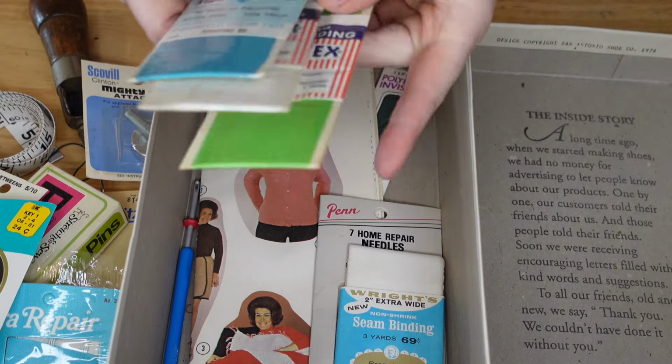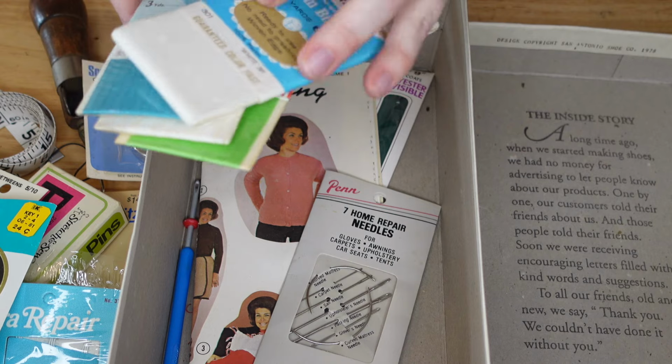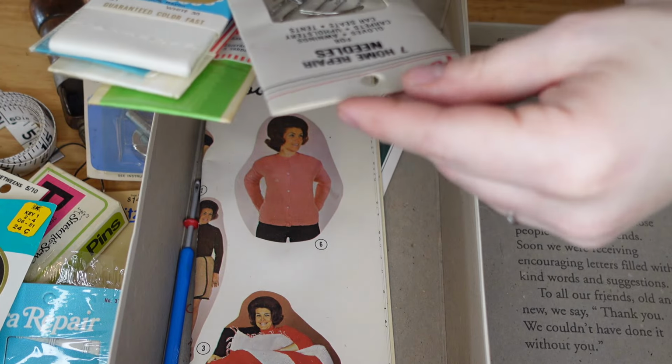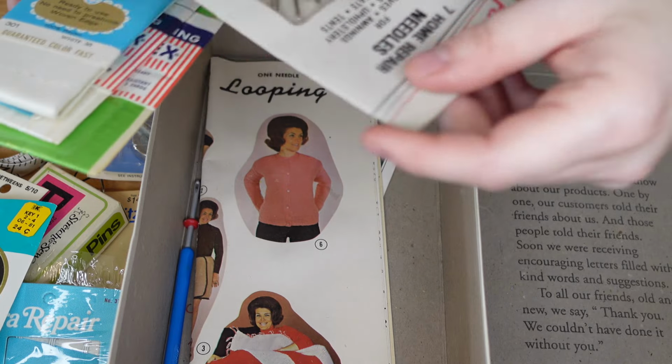Some really cool colored binding. I like this bluish teal color. Some more binding, just different thicknesses. 69 cents for 3 yards. Home repair needles for gloves, awnings, carpets, upholstery, car seats, and tents.